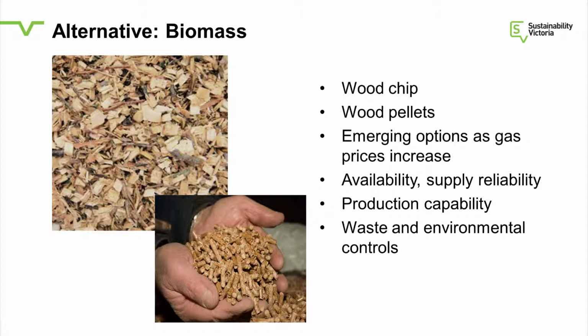The other thing is the environmental controls around these fuels. Obviously, things like waste need EPA approvals, and there's quite a lot involved in actually firing some of these waste fuels. It's done in other parts of the world, and it really just comes back to economics and logistics.